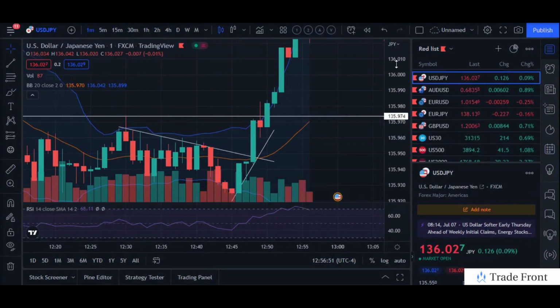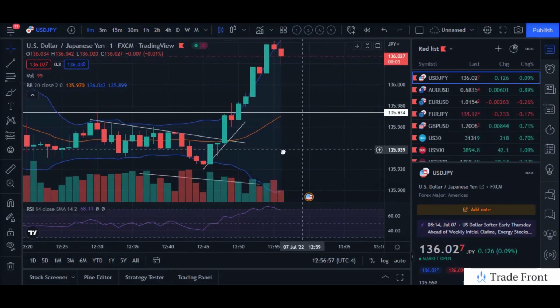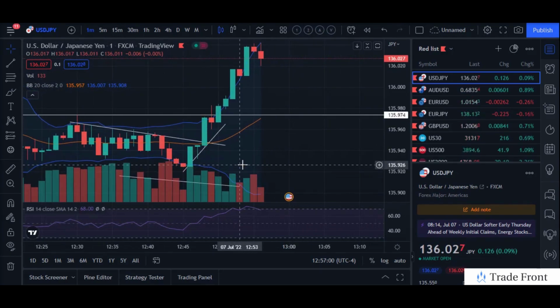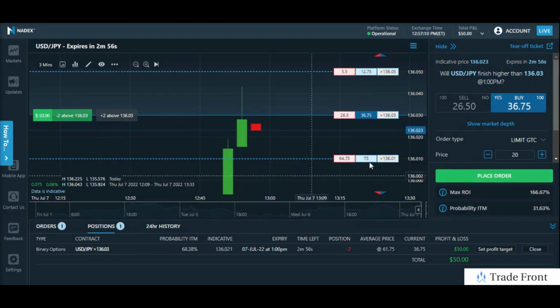So look at this, an absolute bull run to the upside. As you can see, what I have charted here is exactly what to look out for. So we are getting that downward move. Yeah, we're getting very close to our take profit here.